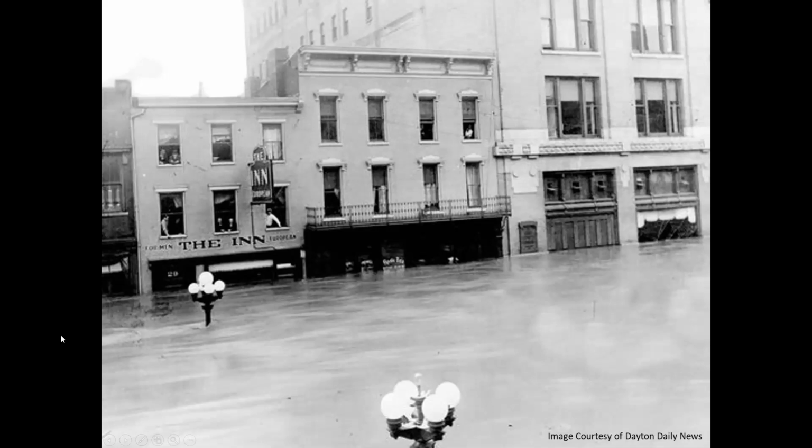So this water is still moving rather quickly, and it's very cold. Remember, I told you the temperatures dropped rather drastically. And so these people are already stuck in these buildings, which just kind of indicates how quickly this flooding started.